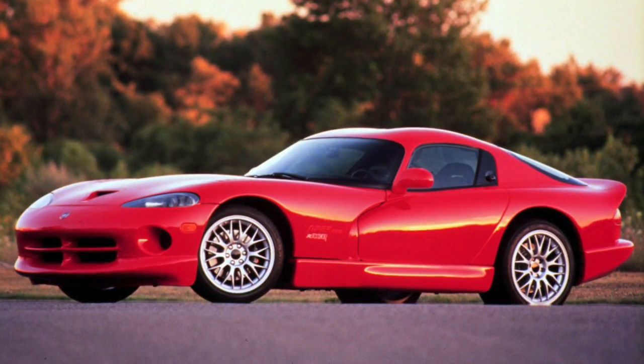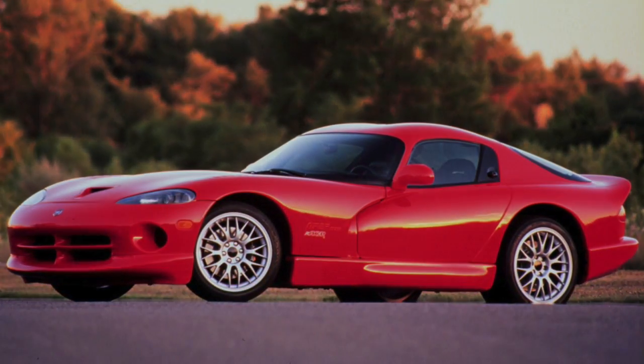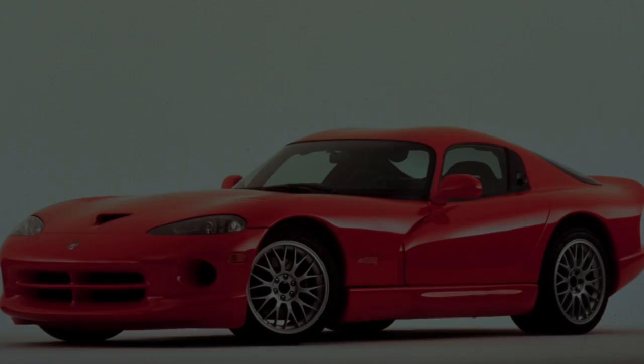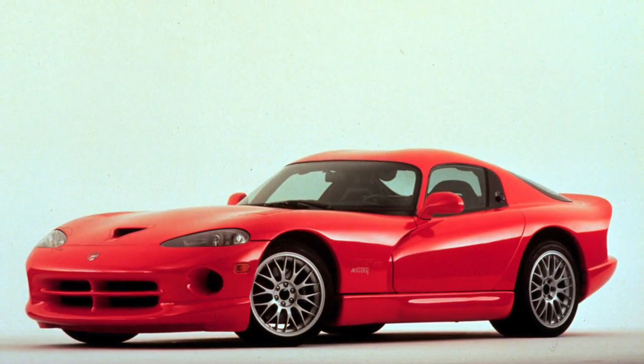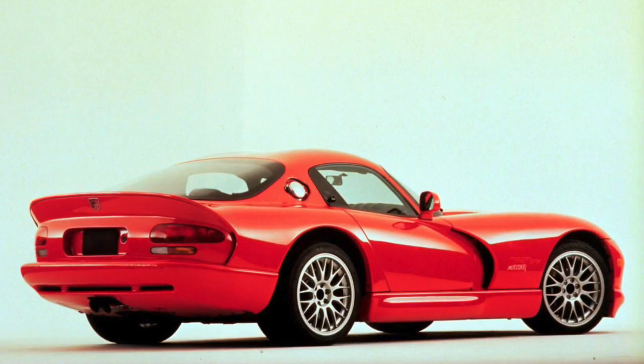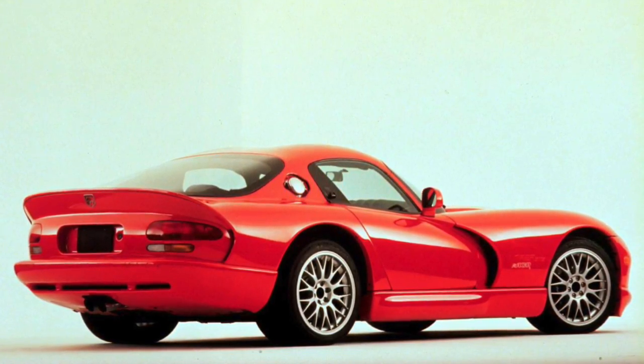The American Club Racing variant first emerged in 1999. The ACR package contained a power bump to 460 horsepower, weight loss of 23 kilos, and stiffer adjustable suspension alongside an angrier exterior.